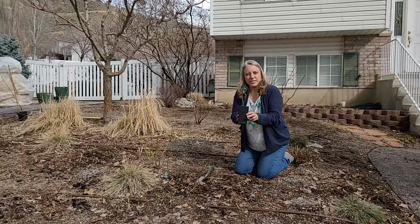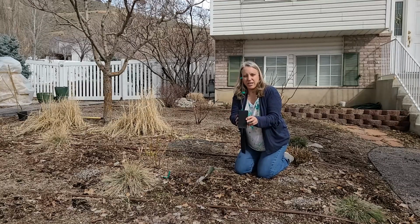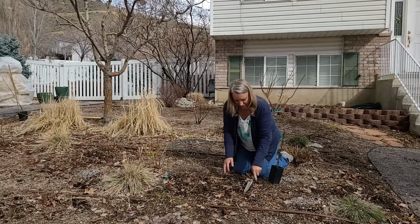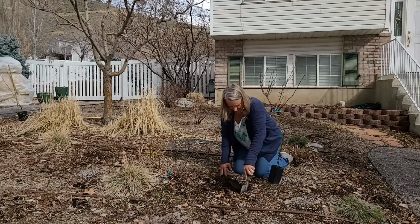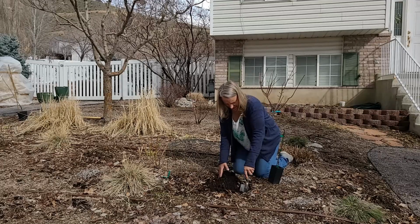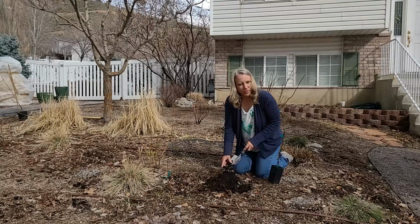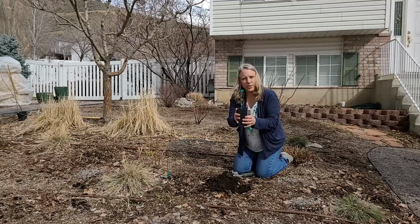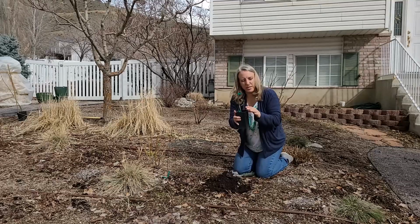So luckily, this is a really small pot. It's not going to take a lot of digging. Just chosen my area in relation to my other plants. We're going to dig a hole that's a little wider than the pot, and so I can plant the tree just as deep as it is in the pot.